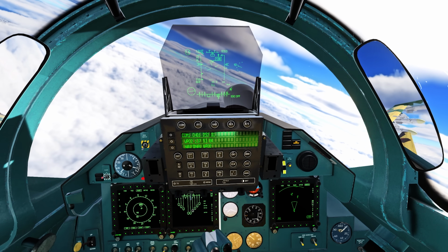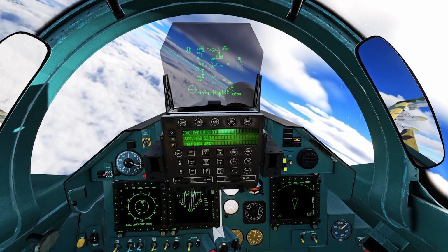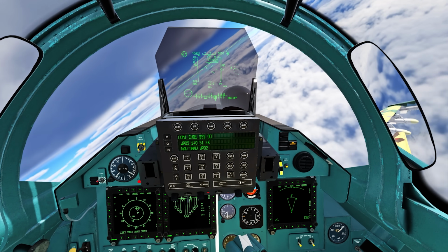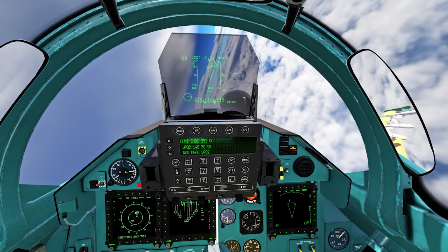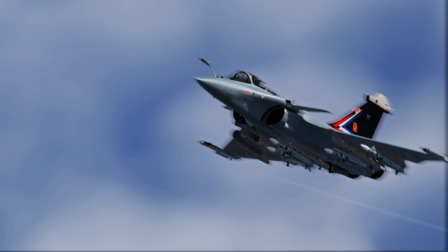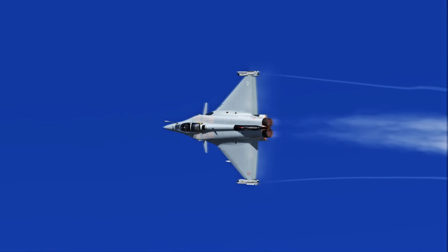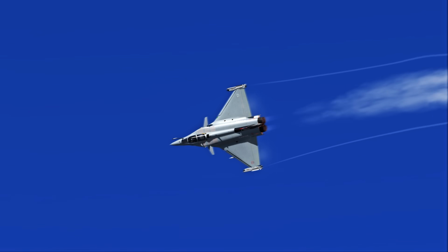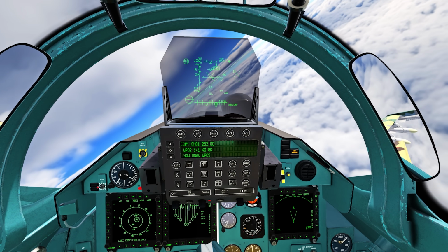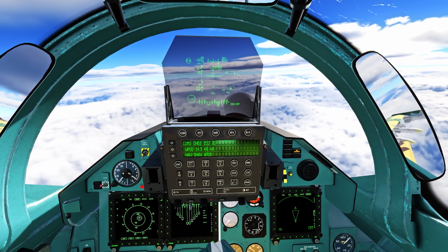These guys are kind of hard to lock up. I'm pressing the lock button, but nothing's happening. Oh, there we go. Got a lock. Oh, never mind, lost the lock. What is going on here? I gotta get the second guy. Let's get this closest guy locked up. Because even if I get this shot off and I can't support it long enough, it might be a problem.